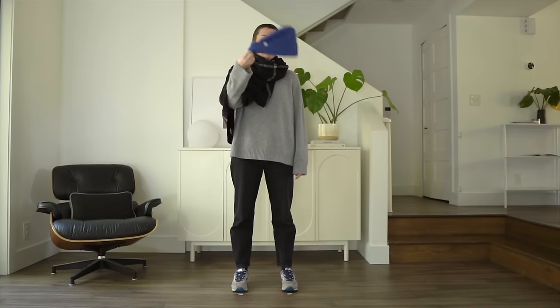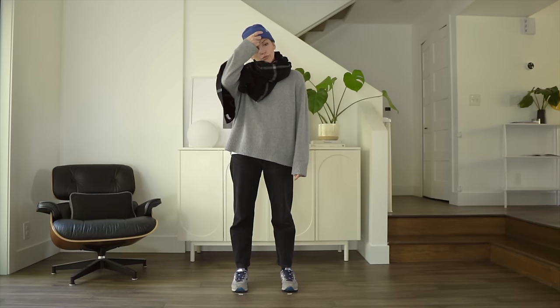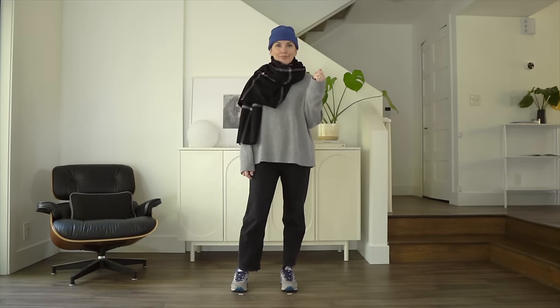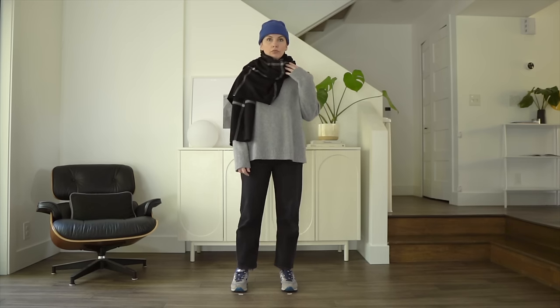Maybe it's a fisherman's beanie, because again, this girl loves her fisherman style. Then maybe you're bringing in a pair of edgier statement sneakers. In this case, a bolder color, tying in with that bolder color of the fisherman beanie. And ultimately with this, you're getting that edgy sandwich as well as that color tie-in.